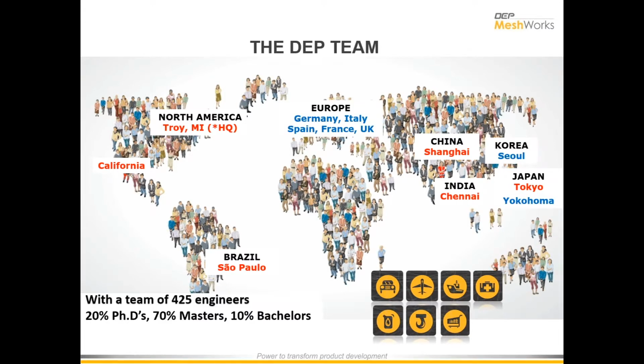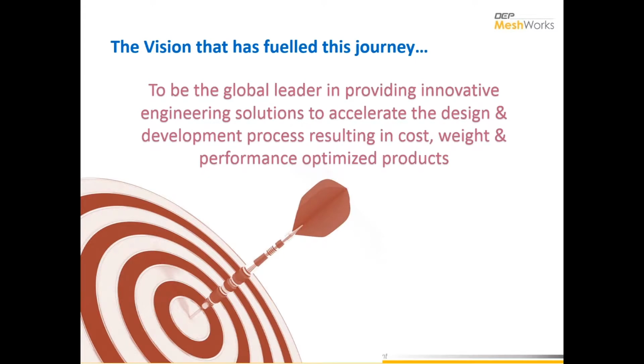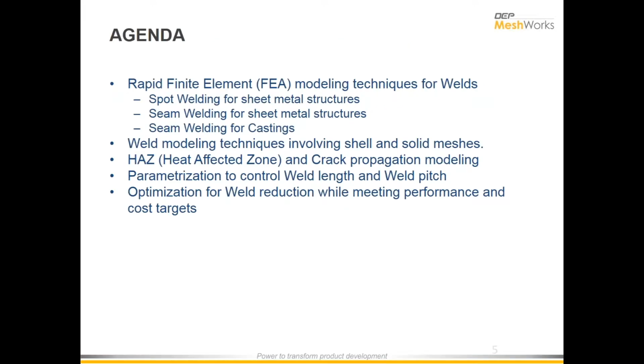Now, with that having said, a very brief introduction to Detroit Engineered Products, or in other words, DEP. We are a consulting services company supporting all different industry verticals, and we are also a software development company. Meshworks is our CAE platform, which is used by several customers in the automotive and non-automotive space. We also provide engineers to be part of your design and development team. And we also do hardware-based product development involving all types of manufacturing processes, castings, stampings, etc., on different types of materials. We are a global company, with offices in different geographies, supporting automotive, aerospace, heavy equipment, and other industry verticals.